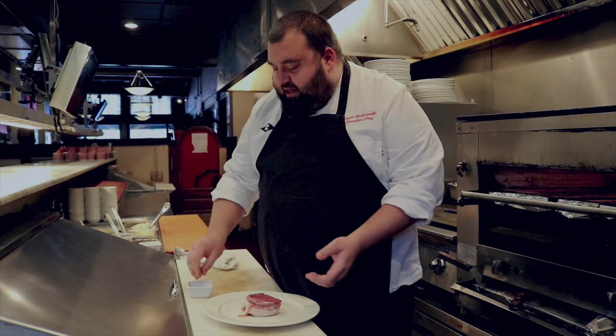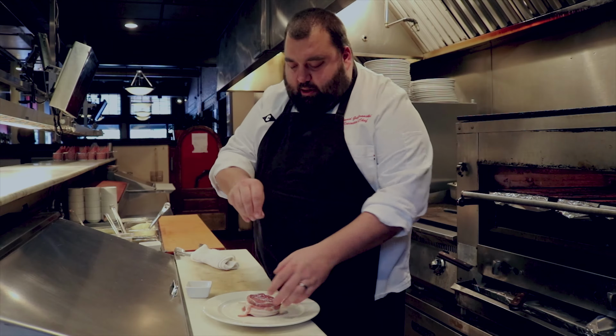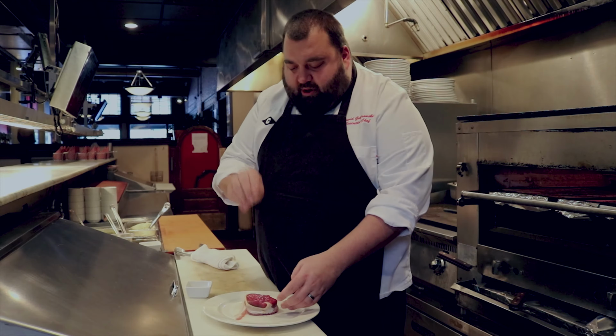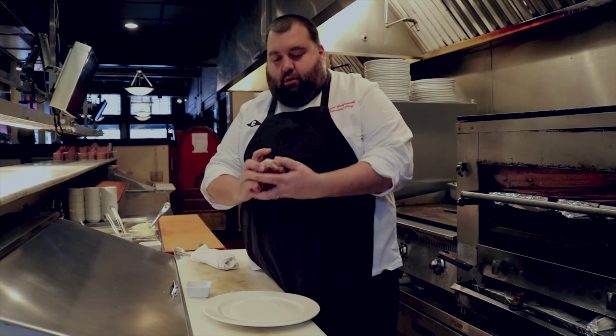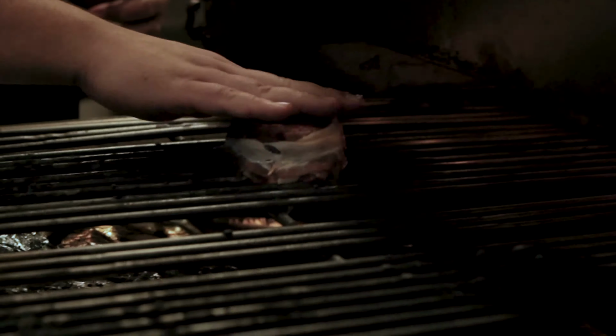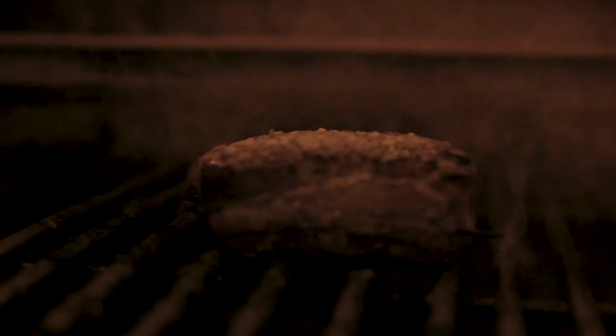And then we are going to season with just salt and pepper. We don't want to over season and we don't want to under season. And the only reason why we just use salt and pepper is we really want our beef to stand out on the flavor by itself. Okay, we're going to be going into our 1,000-degree broiler. Put that on. We're just going to kind of close and let it do its thing.